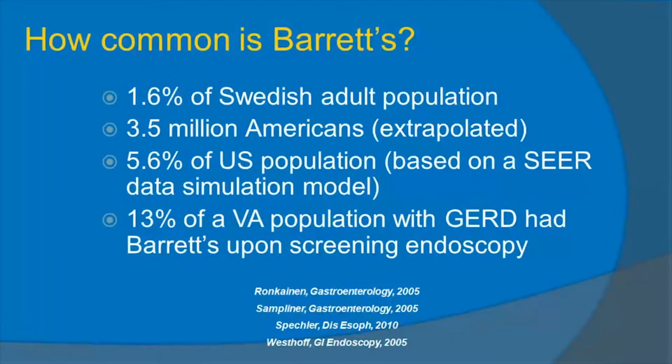So how common is precancerous Barrett's? Extremely common. 5% of the US population. Our veterans always do it better. 13% of the VA population have Barrett's.